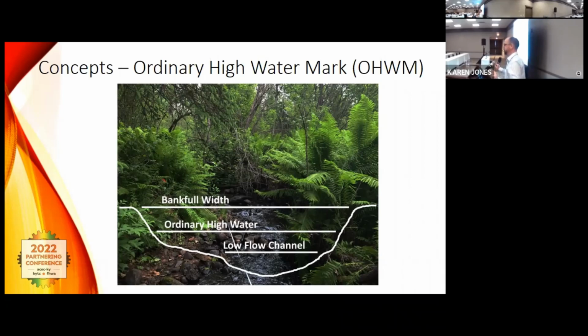The next clue you're looking for is the ordinary high water mark: where did water flow through here during an ordinary high water event. You can see usually where the vegetation stops and the bank begins to look wet, or there's evidence of flooding, drip line. That's where your high water mark begins.